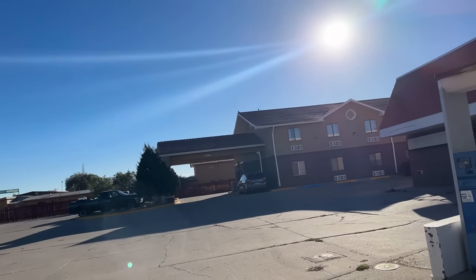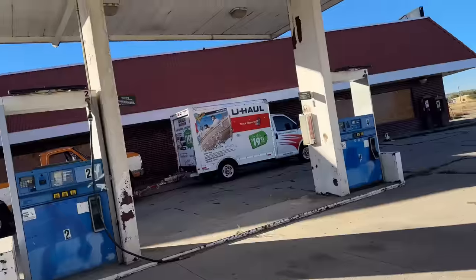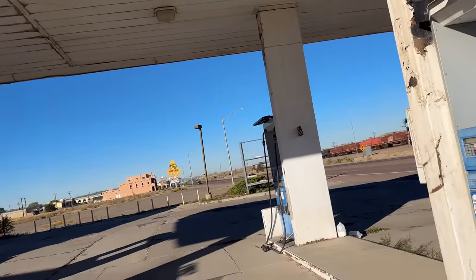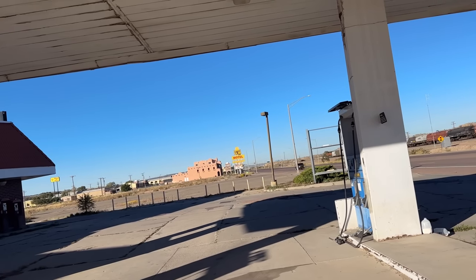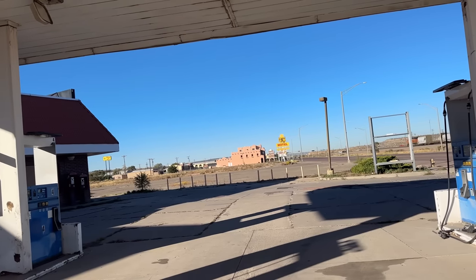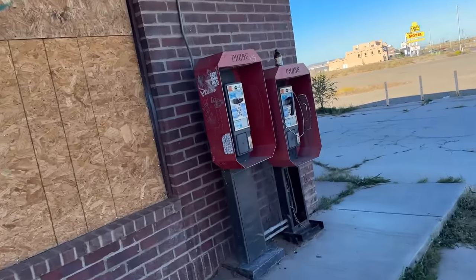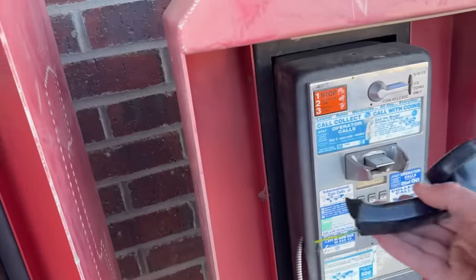So here's the Super 8 that I stayed at, and then there's just this abandoned gas station. They just closed up shop. And then there's that motel, $19.95 single. I'd like to see what $20 gets you. I'm very, very curious about that $20. I tried to see if they were hooked up, but this telephone's gone, and then this one is cut or whatever.